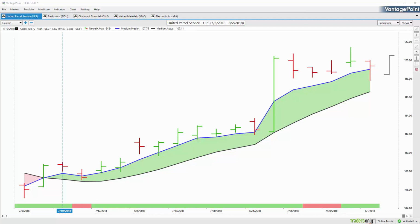As always, there's a lot to cover, with the markets having a lot more volatility, opening up a lot of trading opportunities. So we're going to start here with UPS. We've got BIDU, Cincinnati Financial, Vulcan Materials, and also Electronic Arts here. But let's go ahead and, of course, start out here at UPS.